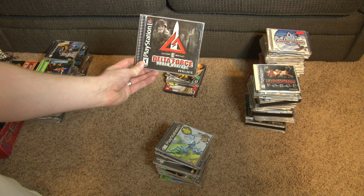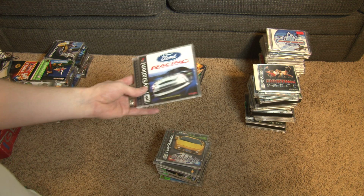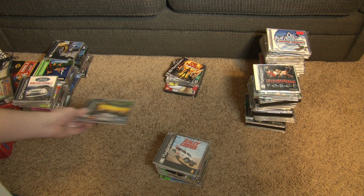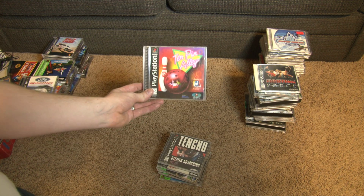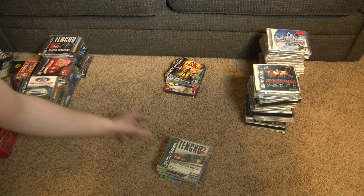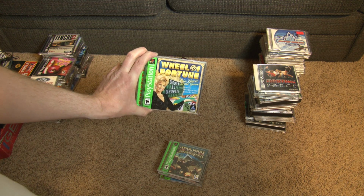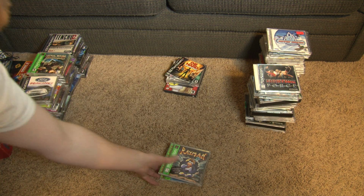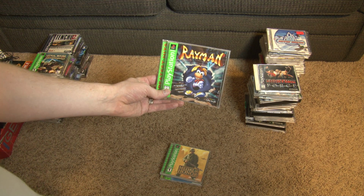Delta Force Urban Warfare. A Bug's Life. Ford Racing. Need for Speed 3 Hot Pursuit. Rallycross. 10 Pin Alley. Tenchu. And Tenchu 2. Wheel of Fortune. Jedi Power Battles. Just kind of a fun game. Also a little broken towards the end there, if I recall correctly, but a good idea anyway.